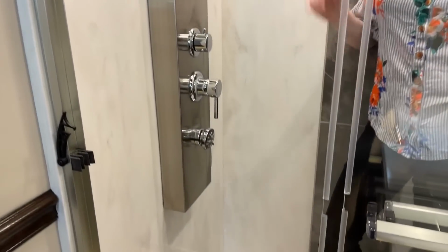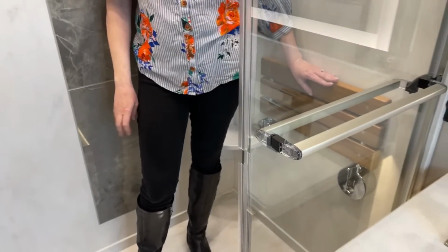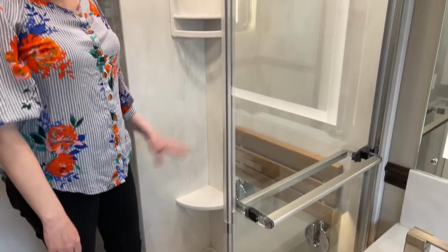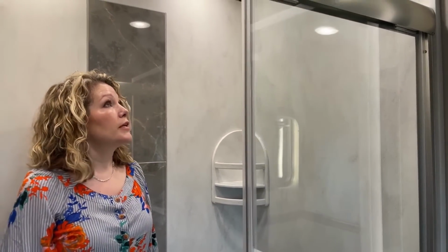And little seat, I call that the leg shaving seat, or if you just need to rest a little bit while you're showering, that's a good spot for that. Little place to contain your bottles so they're not rattling around while you're driving. But a beautiful, well-appointed shower in here for sure.